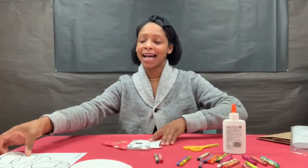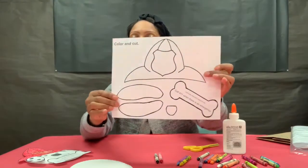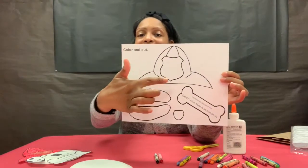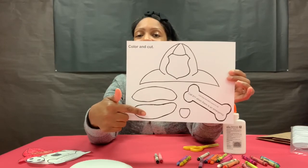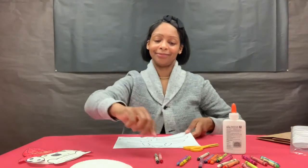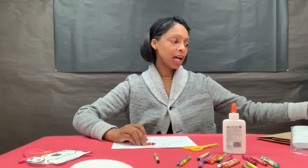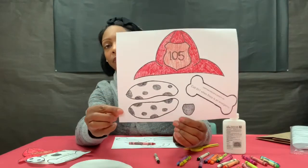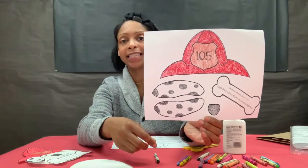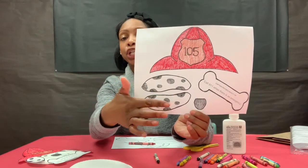So I'm going to start with my cut and color page that looks like this. And I'm going to start coloring the different pieces that are on this page. So the fire hat, the two dog ears, the dog nose, and the dog bone. All right. And when I'm finished, my coloring page actually looks like this. And now that I've finished coloring everything, I'm ready to cut out the pieces. So I will cut out the hat, the ears, the nose, and the dog bone. And when I do that, I should have some individual pieces that look like this.